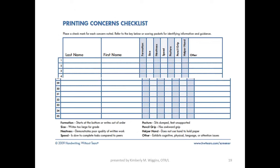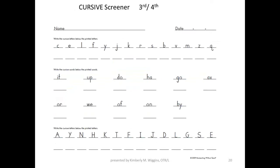Because it's only a screener. You know, we're not really giving a lot of specific information. So the goal for this is that you're going to be doing it every 8 to 10 weeks. The nice thing with Handwriting Without Tears is if you do the online version of scoring, it will remind you to do it. So don't forget to progress monitor, which is kind of cool.